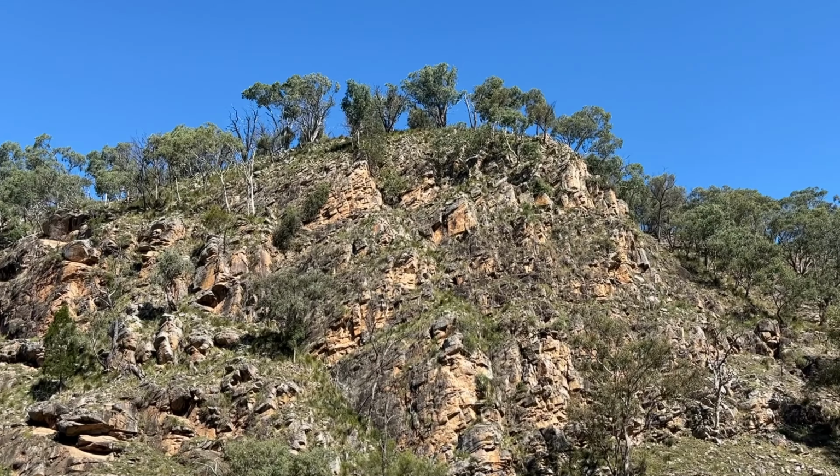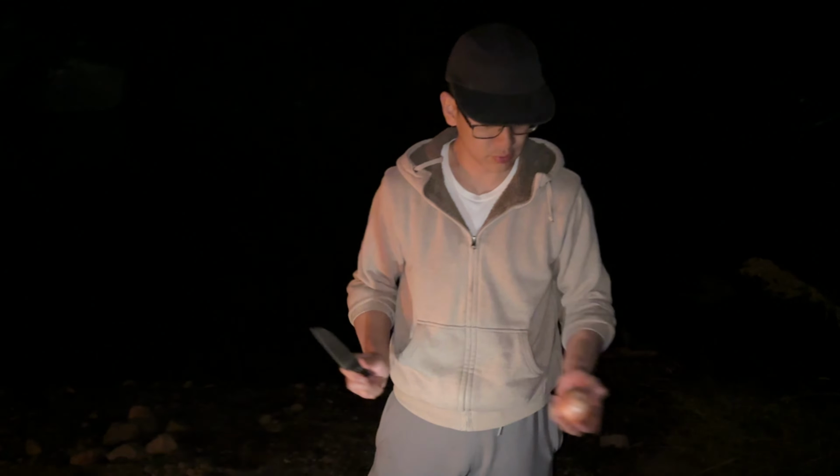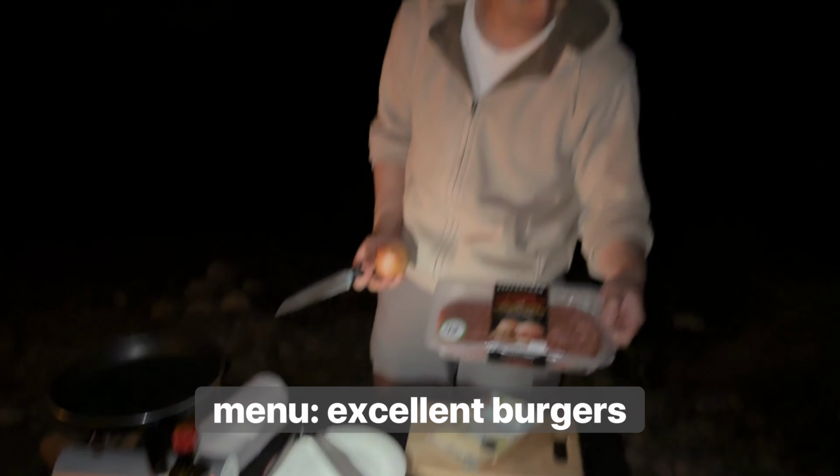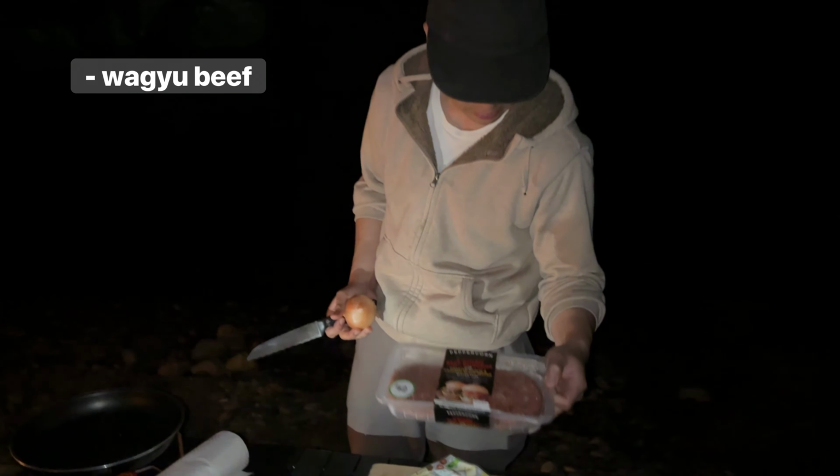All right, chef. Thank you. So tonight we're doing burgers. Burgers? Yes. Beef burgers. What sort of burgers? Four Wagyu patties. Ooh. Swiss cheese, onion, on a simple bun. On a simple bun.